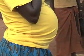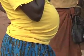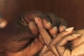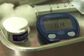Insulin is the best treatment for a diabetic pregnant woman because it is not transferred to the baby's bloodstream, but your sugar levels must fall within the acceptable range. 70 to 110, that is milligrams per deciliter.